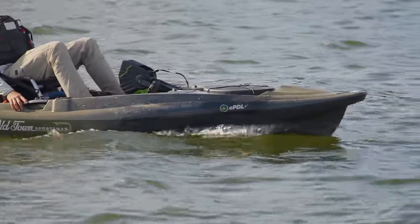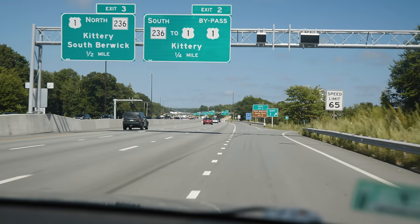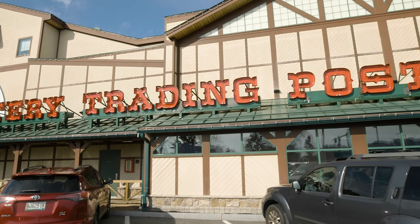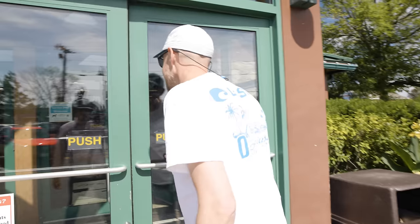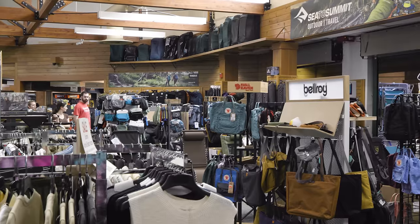But before I hop into my battery-assisted kayak and start cruising around Casco Bay, I'll need to hit the state's unofficial welcome center for anglers, Kittery Trading Post, for some last-minute shopping. Kittery Trading Post began as a one-room store and gas station where fur pelts could be swapped for gas. More than 85 years later, it's an outdoor recreation shopping destination, selling everything from kayaks to moose-covered flannel pajamas.